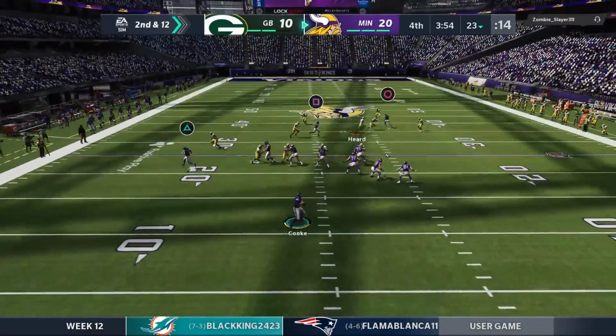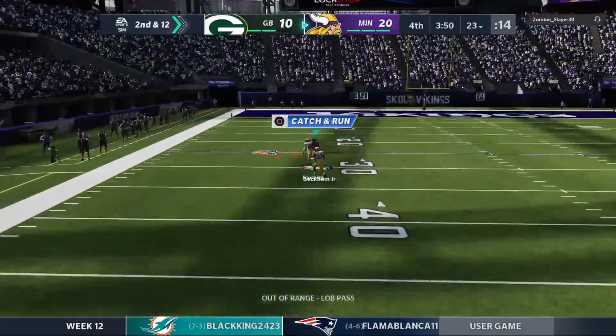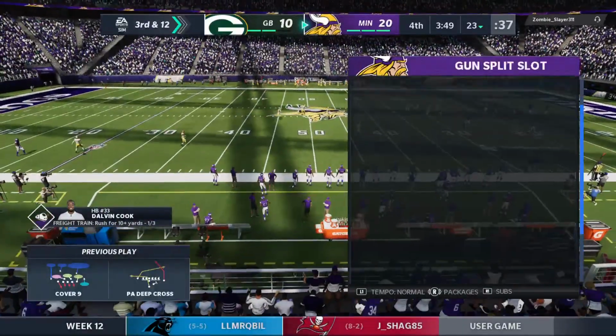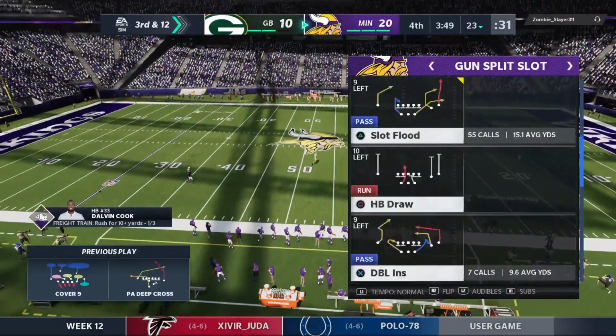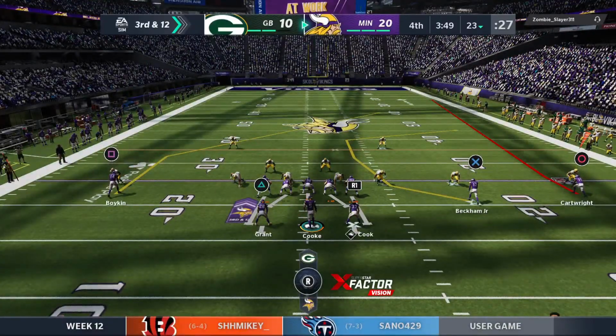Back to throw. Cook. They'll let it go deep for Beckham. And that's going to be incomplete. Good effort there trying to take a shot, but it's 3rd down. From the snap, he certainly looked like he knew where he wanted to go with the ball, but surprise, that guy was covered. So that took his attention elsewhere to no avail.